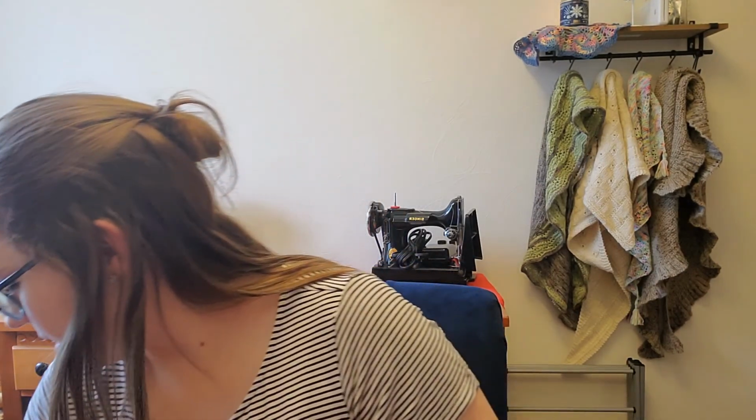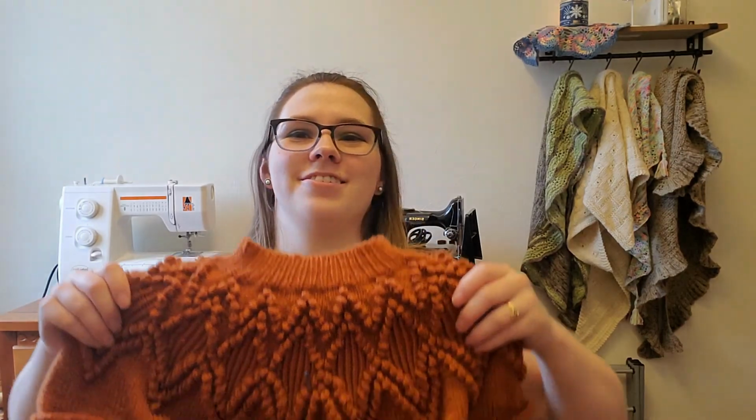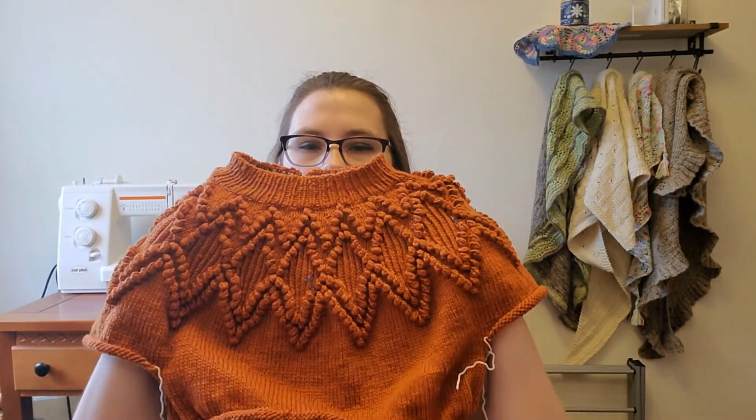I anticipate this being a work in progress for quite a bit, because my main work in progress is my Fonda sweater. Fonda is by Caitlin Hunter of Boylan Knitworks, and it actually looks like a sweater right now, so I'm pretty excited. So Fonda is this cute little short sleeved sweater with this pretty bobble thing. And yeah, I'm really happy with how this is turning out.